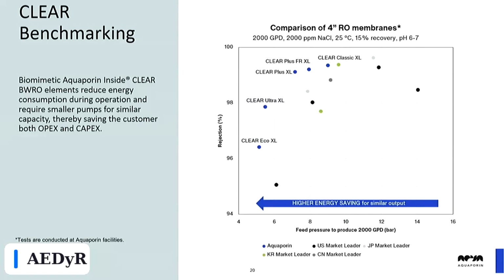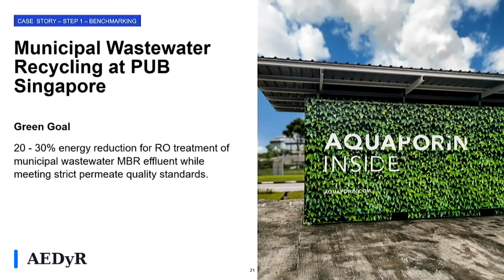It tends to be on the left side of the graph. So you can achieve whatever rejection is required for your application at lower operating pressure. That is the whole value proposition of our AQUAPORIN Insight technology. That's in-house, but I'd much rather talk about what we do outside in the field together with partners.